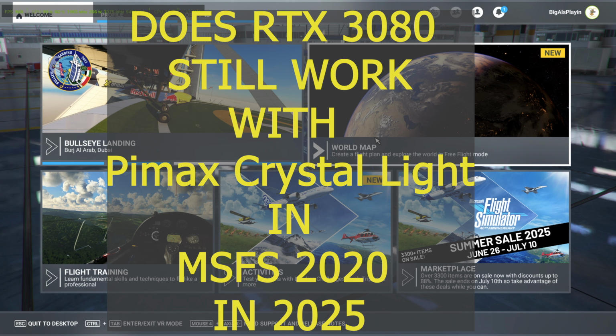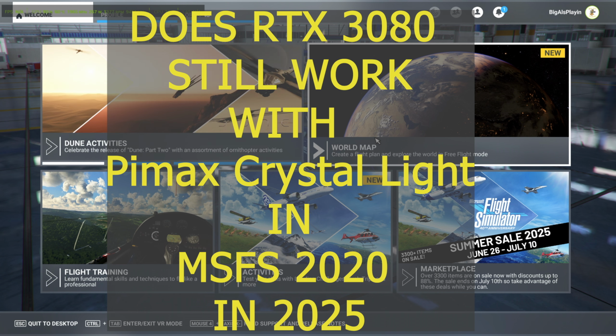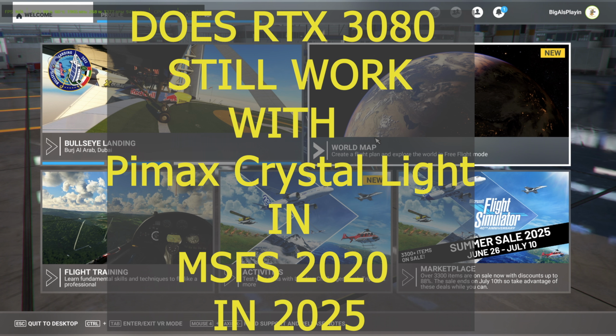So I had a bit of spare money and I switched over to the Crystal Light, because it is the next level up from the HP Reverb, which, fair enough, was $1,000 when I bought it. The Crystal Light was about 1,500 Aussie dollars when I bought it. As I say, I've done a couple of tests in 2024 and they're on the channel.